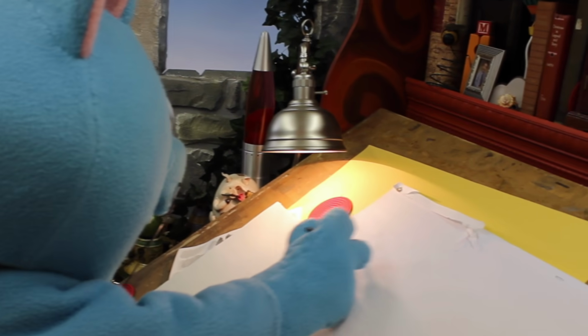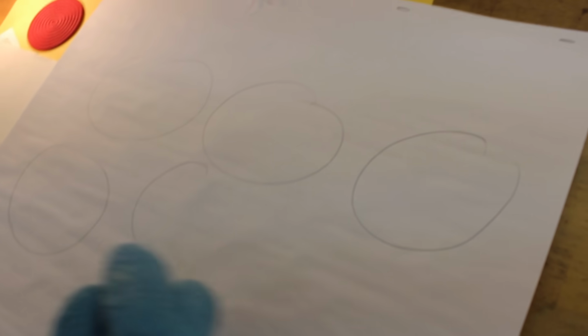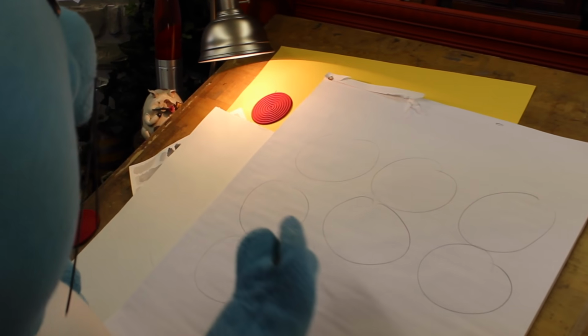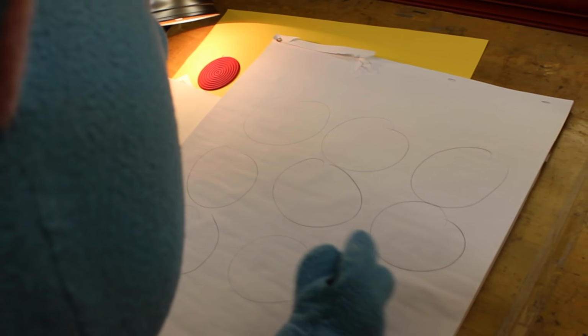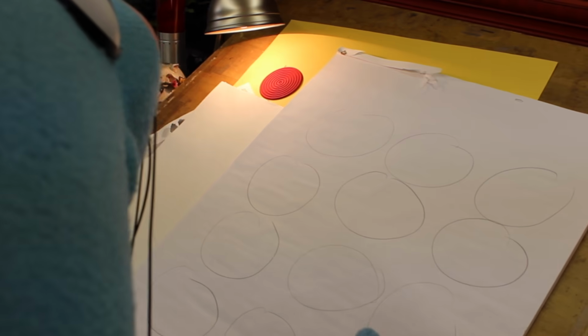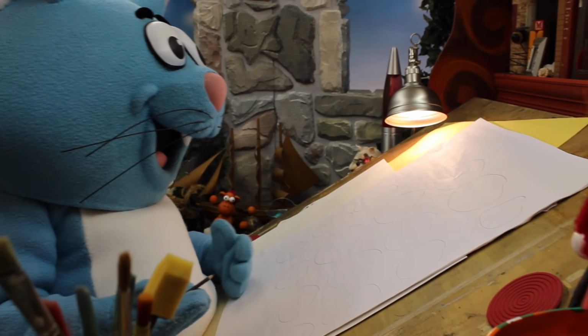We are going to draw a page of circles, all about the same size on your page. I like to fill up the page with 3 to 4 rows of circles. Look at these circles. Good job! Remember, they don't have to be perfect.